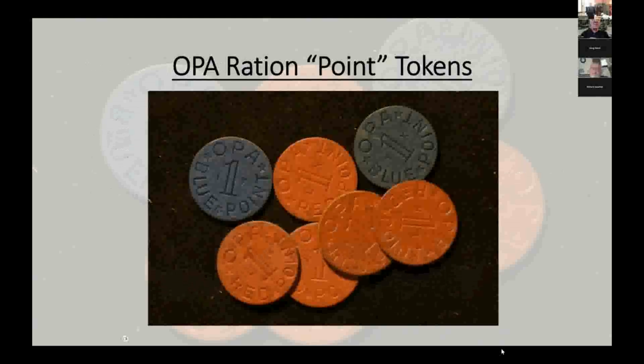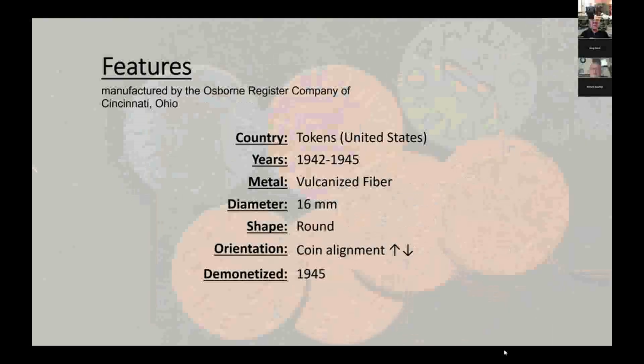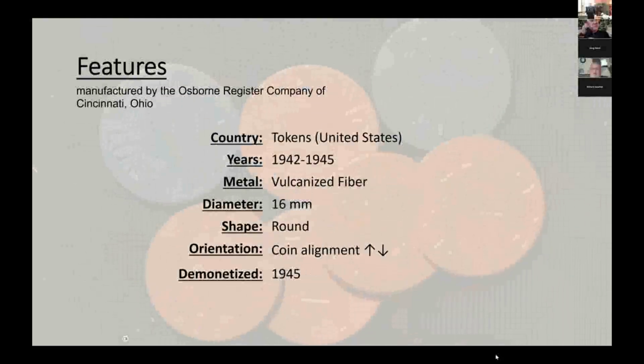There were OPA ration point tokens. There were red ones and blue ones. They were like change for the ration tickets. The tokens were US, and the years were 42 through 45, and they were made of vulcanized fiber. They were 16 millimeters in diameter, round, and coin alignment. The reverse was opposite the obverse. They were demonetized in 45.